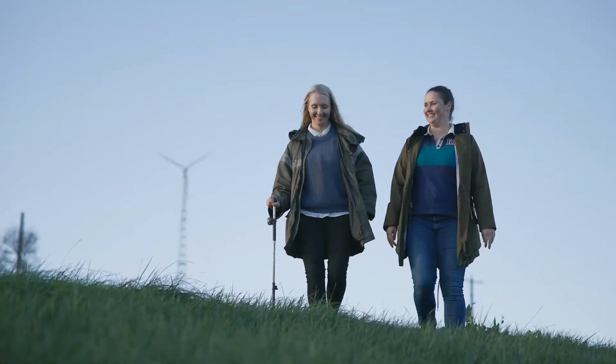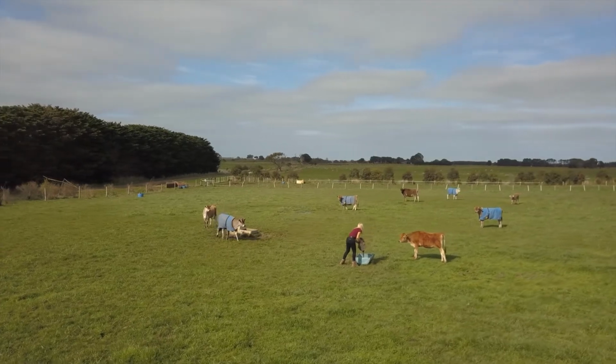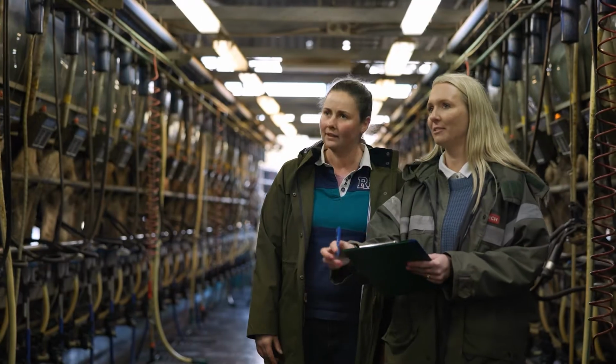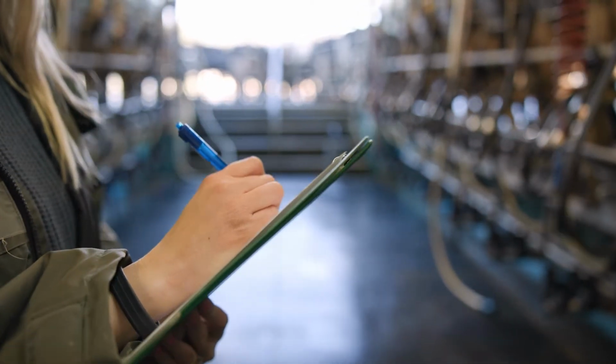Our research has been investigating the use of real-time tools and technologies and management strategies that optimise nutrient intake in pasture-based dairy farm systems and increase average herd milk production from the existing feed base. We call it the Smart Feeding project.